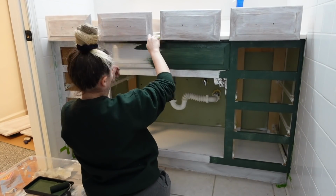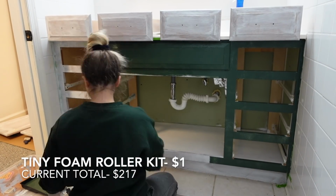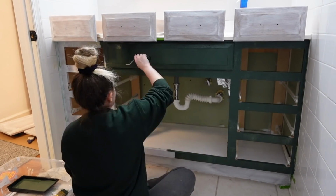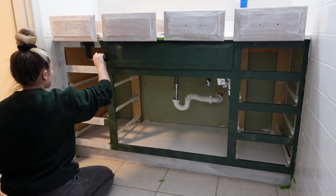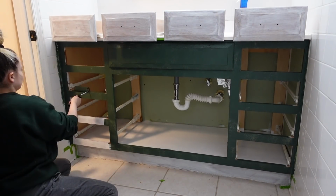Anyway, I'm going in with my tiny little foam roller. I actually get these little tiny foam roller kits that come with the little tray that holds the paint at Dollar Tree, and genuinely I love them. And since it's only $1, I just throw it away when I'm done. That's probably not great, as I just said reduce, reuse, recycle. But you know what? I needed to go fast.